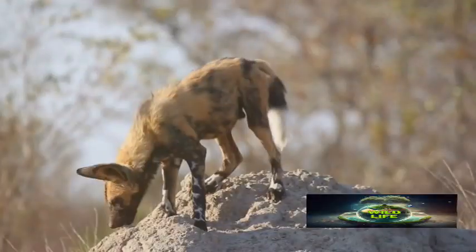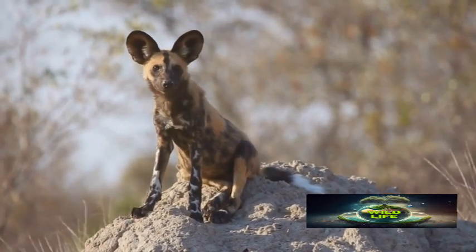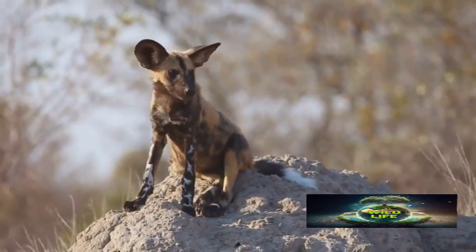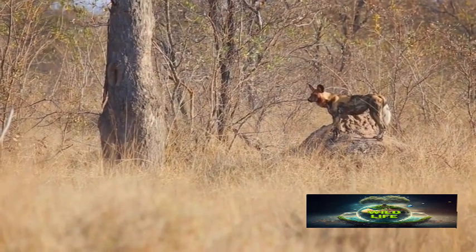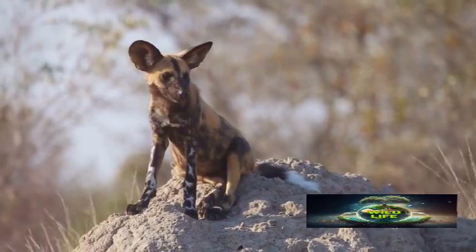African wild dogs, being opportunistic hunters, don't limit themselves to one type of animal. They'll go after anything from rodents to gazelles, depending on what's available. However, medium-sized ungulates like impalas and gazelles are typically their preferred choice. Their choice of prey is a practical one, balancing the energy spent in the chase with the nutritional return.